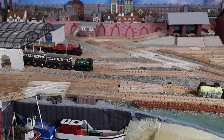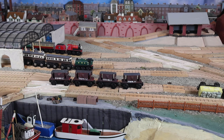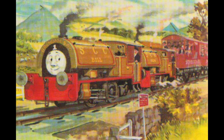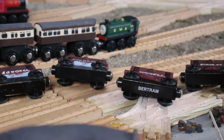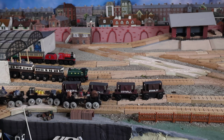So this set was featured in Subject Flyer, the brake van special. The brake vans themselves I ordered from Nick TF89 on his 3D print shop, and I customized them to meet the style of the illustrations from Mainline Engines that showed the brake van special pulled by Bill and Ben. So, the Soda China Clay Company brake vans. It's quite funny, I have more Soda China Clay Company brake vans now than other brake vans, but it had to get done to get the special produced.